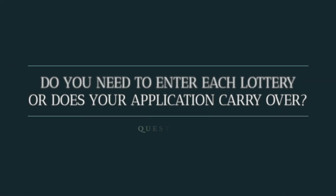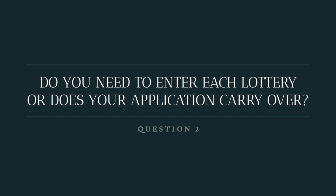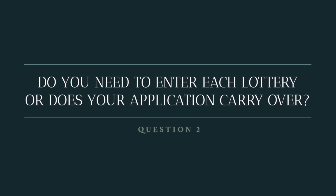Do you need to enter each lottery, or does your application carry over? Which is a really good question, because some people think, oh my gosh, my application's already in, I'll just roll it over to the next one. It doesn't work like that. It's totally a fresh slate every single time. You need to make sure your pre-approval is submitted each time and up to date as well.